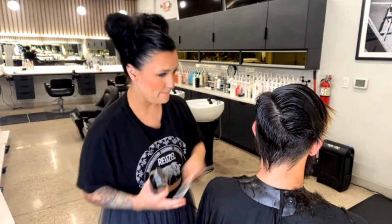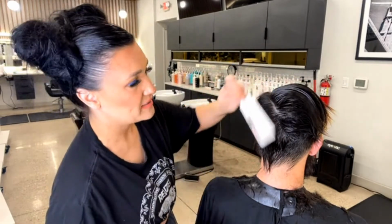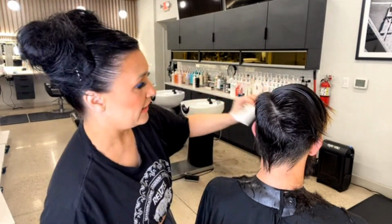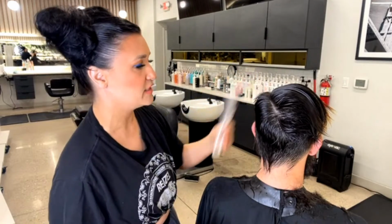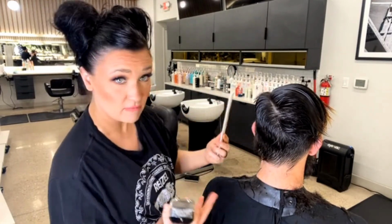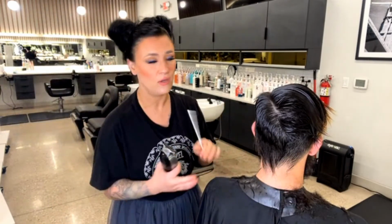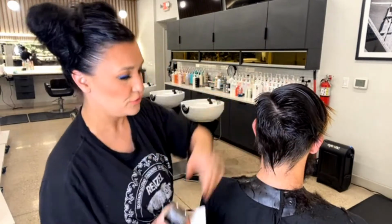All right. So now, as you can see, we've connected the back. The baseline is connected in the center back, and I'm going to use this as my guide, basically, and design the start of the design this entire time. He kind of looks like he's got hockey hair right now. If he looks like he's got hockey hair, you're doing it right.